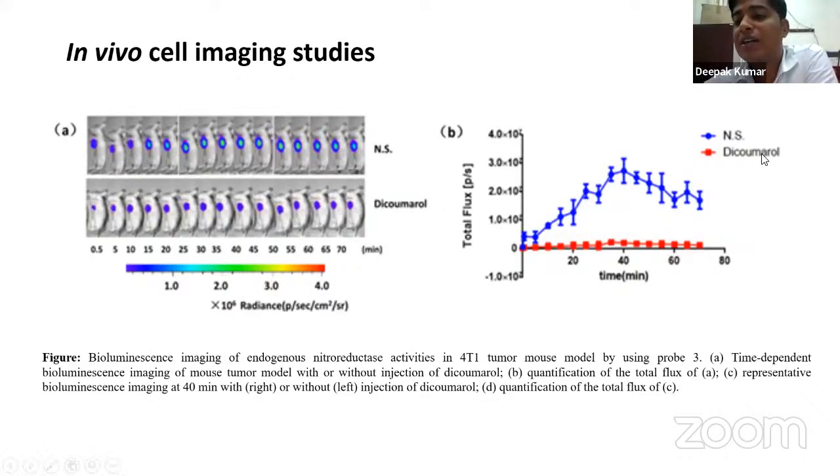Now we give our compound that can selectively inhibit nitroreductase enzyme, and that compound is dicoumarol. So when dicoumarol binds with the nitroreductase enzyme, this compound will not give light. You can see here is some yellow-green fluorescence, but here you cannot see any kind of light coming out. So the graph is like that.